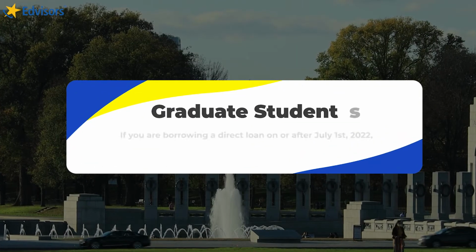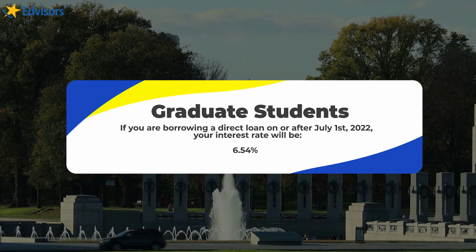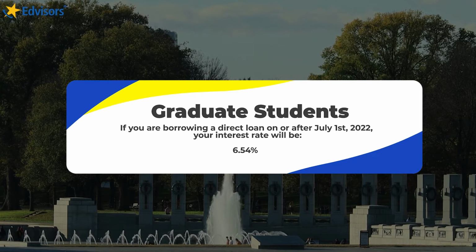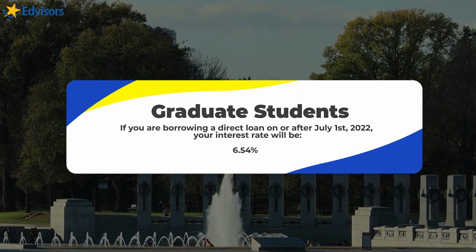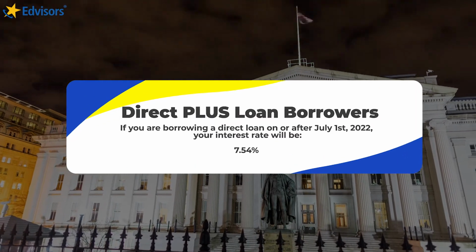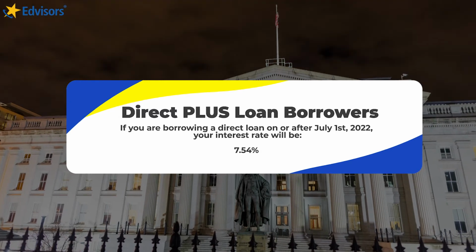For graduate students, your direct loans, for your unsubsidized loans, your interest rate for any loan disbursed after July 1st, 2021 was going to be 6.54%, and direct plus loan borrowers. So that's going to be your graduate students and parents of dependent undergraduate students. If you choose to borrow a direct plus loan, your interest rate is going to be 7.54%. So that's a significant interest rate. During the pandemic, it felt like interest rates were extremely low, and now we're seeing them creep up again.